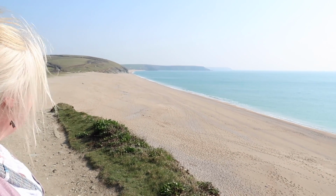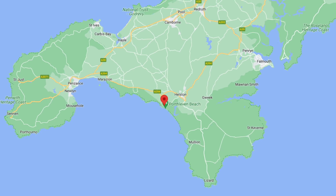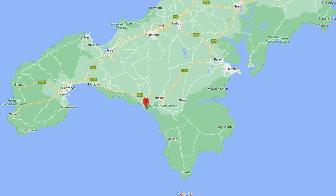Today we're walking from Loe Bar to Porthleven. Our walk today will take a look at the tragic past associated with this bar of sand, and then afterwards we'll go down into Porthleven and have a look at the harbour. Porthleven is on the south coast of Cornwall near Helston.